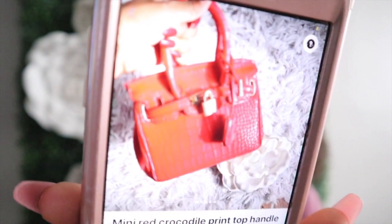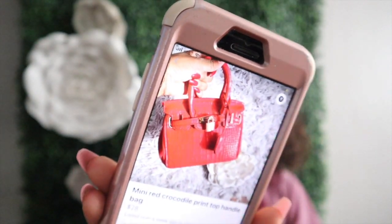So the next thing I sold, guys, was this little red purse. Now this purse I got from AliExpress, and I don't remember how much I paid for it, and I really was trying to get rid of it at this point. But it was a little red, Hermes style purse. So I don't remember how much I paid, but I just wanted to get rid of it, and I sold it for $28 on Facebook Marketplace.